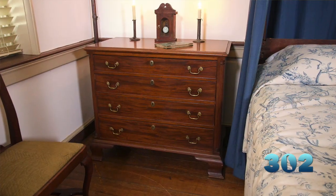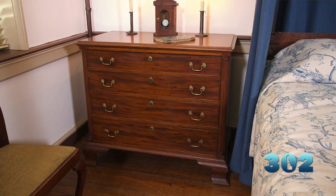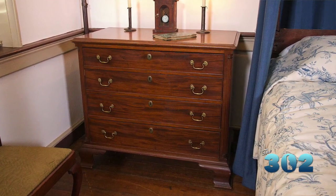I called Philip Zimmerman, and Philip came down to take a look at it and authenticate it. And sure enough, it was the chest of drawers that was listed in William Corbett's 1818 inventory, which was the last inventory done at the time of Corbett's death. And many of his things were separated and given out to different members of his family. William Corbett was married 4 times and had 13 children. Wow. So things were descending down through the family.